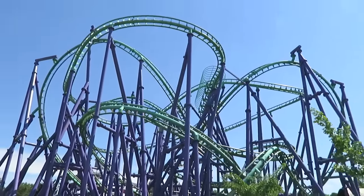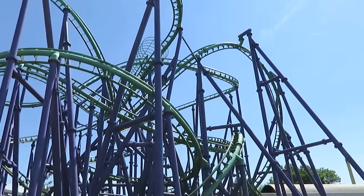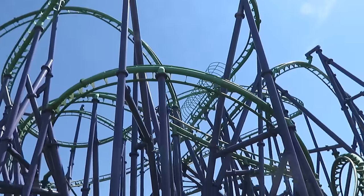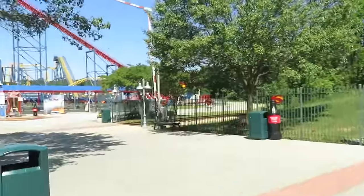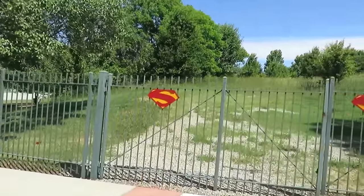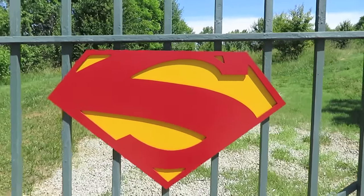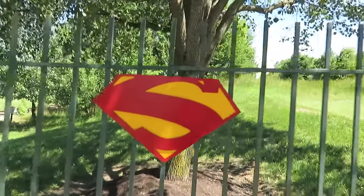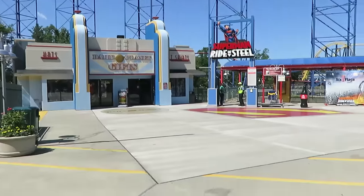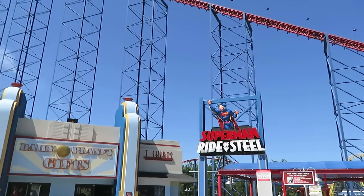Here's Joker's Jinx. All right, here we go. It looks like they've done so many enhancements to this area, so check it out. Already I see they have brand new Superman logos here, so the old ones were taken out. Brand new ones, nice and new, painted, it's pretty cool. So here's the Superman ride. So many new things, yeah, here we go. I already see brand new pavement here, a new Superman thing on the ground, and then they have the new sign right there, so Superman's up there.